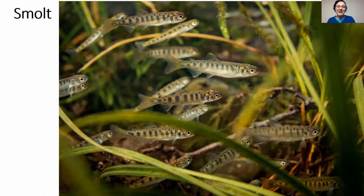While these young salmon are in the estuary, they're considered smolts, and their body is going through a process called smoltification. They were in a freshwater environment, and now they're transitioning into a saltwater environment. And in those two environments, their cells have to do totally different things.